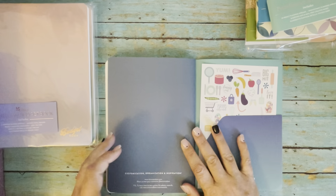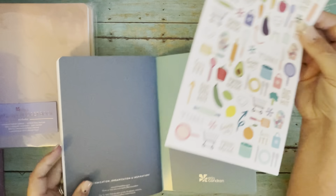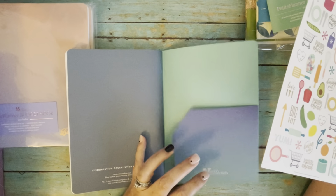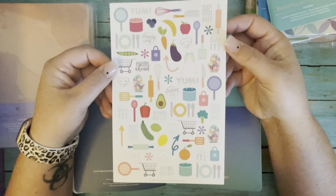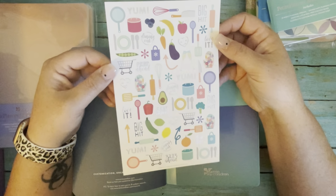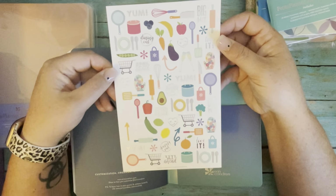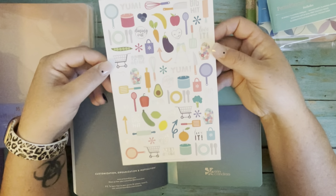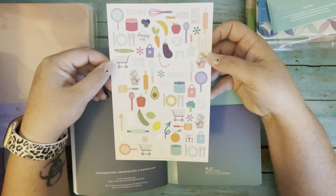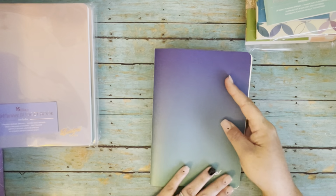Right at the end, it's got this beautiful blue color and the metallic sticker sheet with the back pocket, so you can add things to the back pocket. And this is a silver metallic sticker sheet. There's some really super cute, I love that avocado right there. Super cute stickers to add to your plans. Okay. All right, so that is the meal planner.